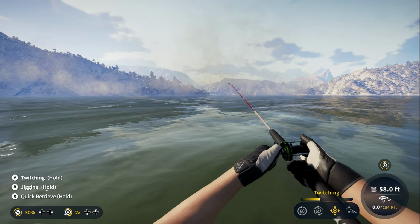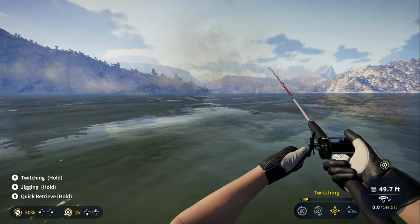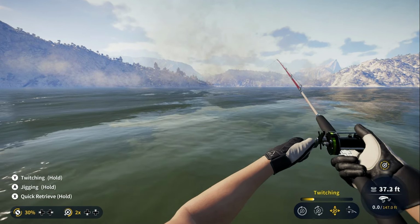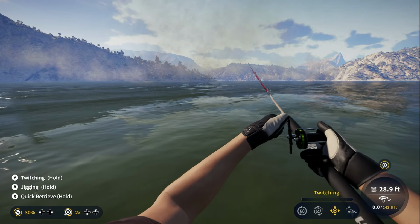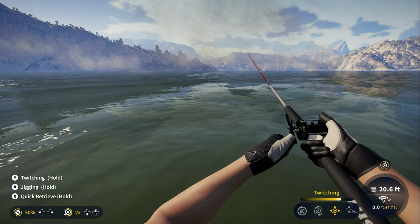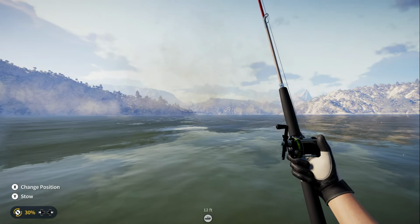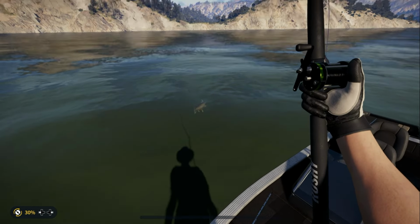So far, so good, we haven't found him, which is not a good sign. He's got to be around here somewhere. Ah, there he is.